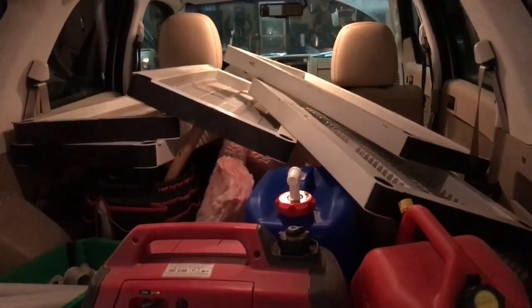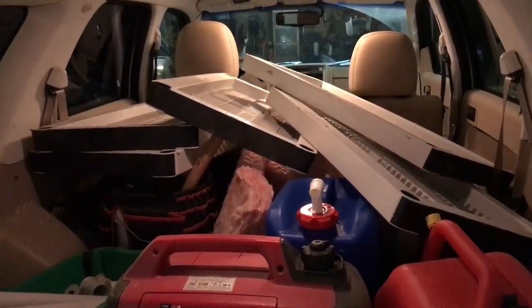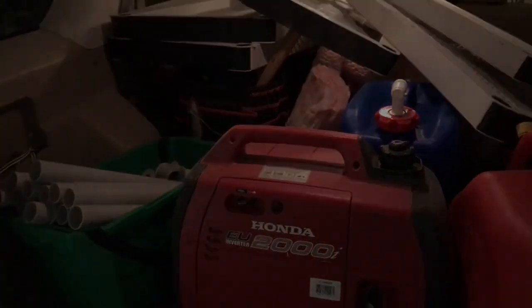So we're gonna take all this stuff up to the cabin and dump it off, see how it survived the winter, and maybe even do a bit of work. I've got my dirty old jeans in there somewhere. So it's a 1, 2, 3, go.